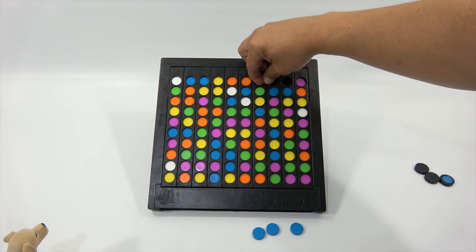It's my turn? And there's one more move. I think so. Top left. You got a wild card. I think that might do it. So let's count.